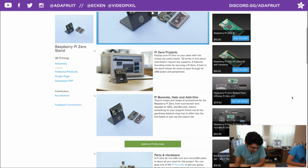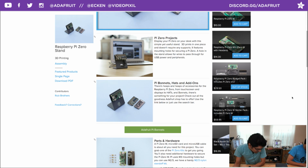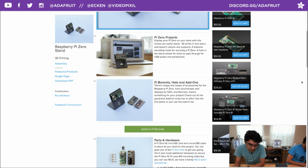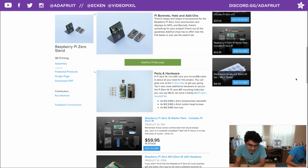It's a one piece that prints without any supports, and it's completely parametric in modeling. So you can modify it and change the viewing angle and whatnot. Make it bigger, make it smaller, whatever. So it's a really simple guide. It has a couple parts. You do need some additional hardware.